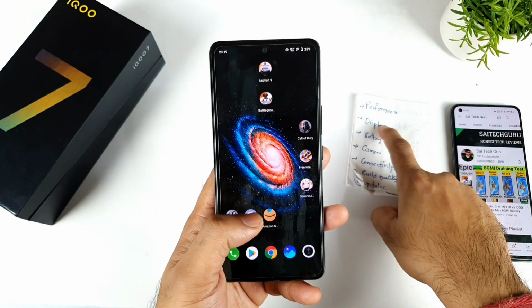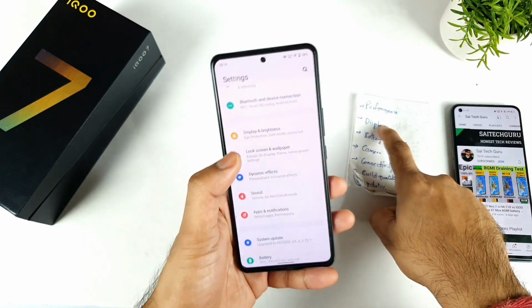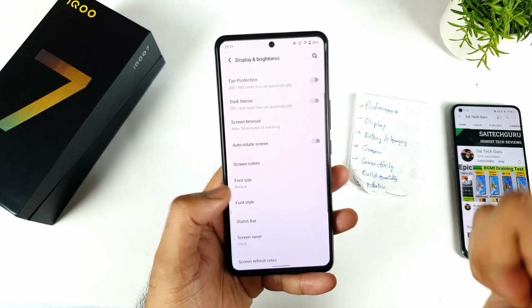Next, let's move to the display part. The display is also pretty good, except for one thing, which is a green tint problem.